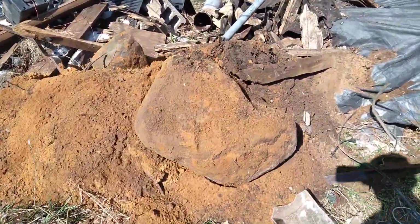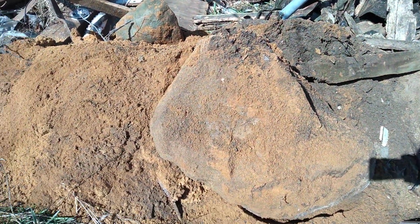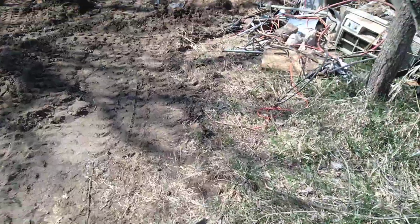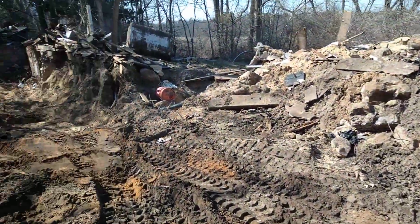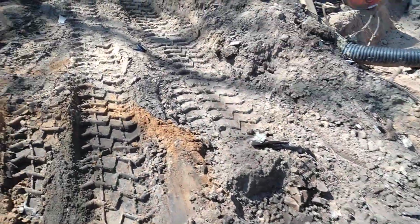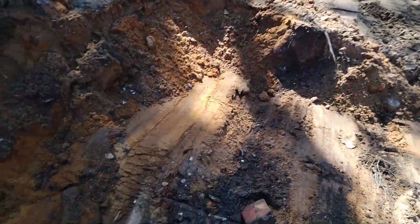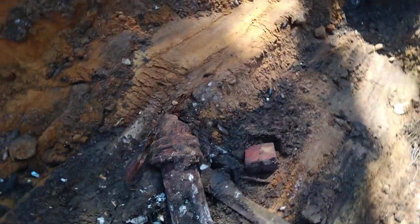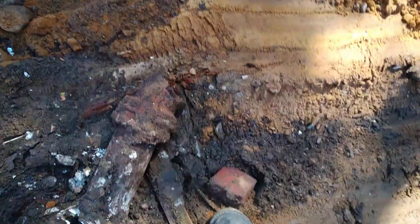Probably some people would think that's a rock. That's actually a gold nugget. Oh, wait a minute, that is a rock. Darn it. So yeah, we're going to make use of what's left of this and add to it. Piece of copper wire there. I think that ran to the little shed over there from the house. So I just took some of the toilet out to the garbage, to the road. There's some cast iron, and probably got a little lead on that end.